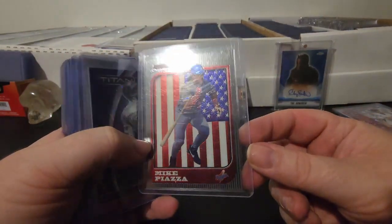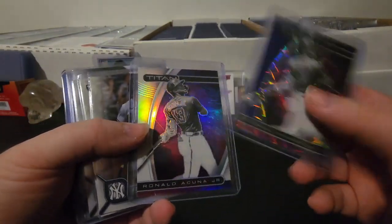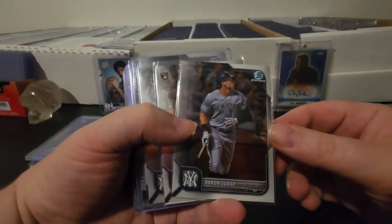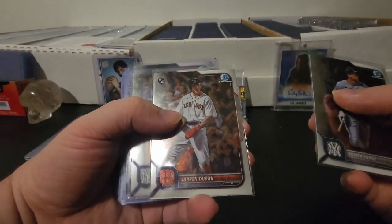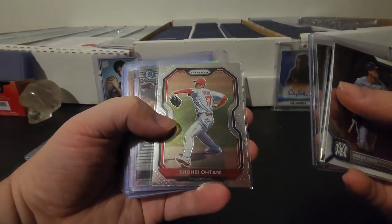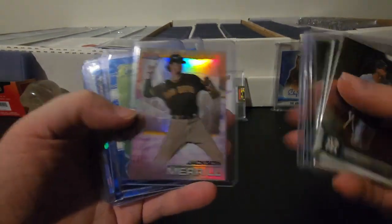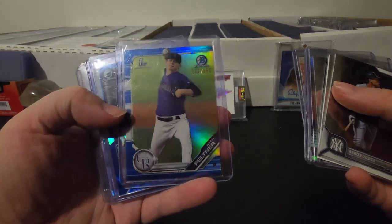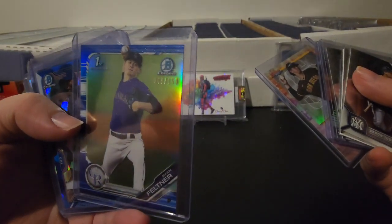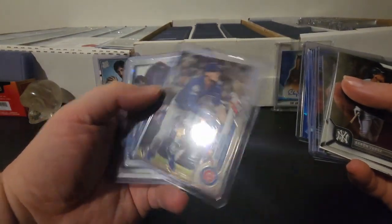All right, we got here Piazza. Got some Acuñas. One is a laser, the other one was a silver. So it's always good to get some Acuña. Judge Chrome. Jarren Duran. Aaron Judge Chrome again. Shohei Ohtani Chrome. Ohtani Prism. Triston Casas. Jackson Merrill. Ryan Feltner, first Bowman that's actually numbered, 3 out of 150. Ed Howard, cracked ice. Nico Hoerner.